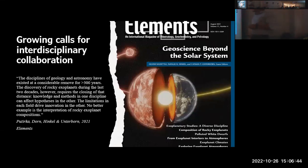This growing call for interdisciplinary collaboration can be summed up from one of the papers, which was the composition of rocky exoplanets by Putirka, Dorn, Hinkel, and Unterborn, where they said the disciplines of geology and astronomy have existed at a considerable remove for greater than 300 years. The discovery of rocky exoplanets during the last two decades, however, requires the closing of that distance. Knowledge and methods in one discipline can affect hypotheses in the other. The limitations of each field drive innovation in the other. No better example is the interpretation of rocky exoplanet compositions.